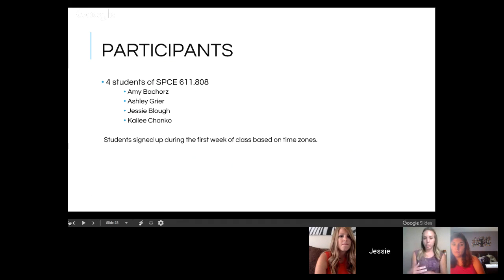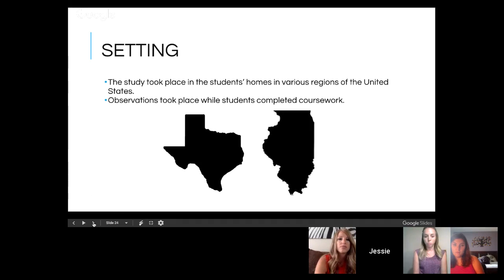Over the participants, settings, materials, and so on. As far as the methods go, the participants that were included were 4 students from our class, which is 611, section 808. That's Amy, Haley, and we all signed up during the first week of class based on our time zones. The study took place in each of the students' homes, located in various regions of the United States. Amy, Jesse, and Kaylee are all from Illinois. Like I said, we picked this based on the time zone that we lived in, which is the Central Time Zone, and the observation took place while we completed coursework.